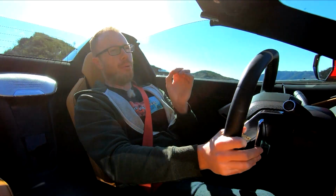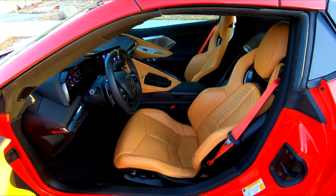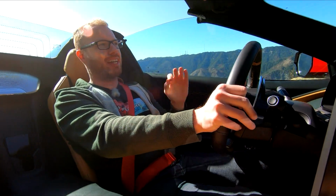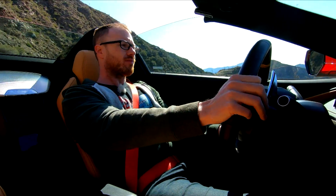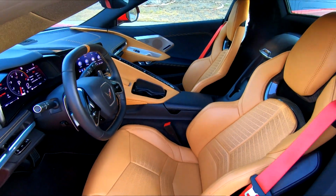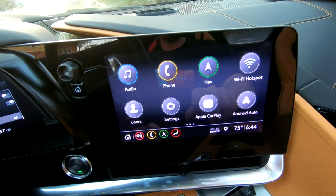Now the other important option is the 2LT option. That's really all your interior niceties. You can get a base Vette, a 2LT, or a 3LT. Opt for at least a 2LT. 3LT, that's up to you, but 2LT is really kind of a nice sweet spot. It's also $5,000, I believe. That gives you extended leather interior, so there's a beautiful black and tan combo in this particular car. It also gives you head-up display, very, very cool, along with this 8-inch infotainment system.